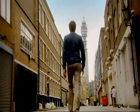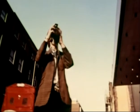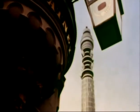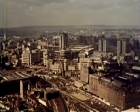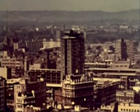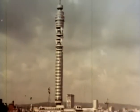In 1965, the tower opened to great acclaim. It marked a time of profound change when Britain, for the first time in decades, was looking forward to an exciting future. As the rubble of the Second World War was cleared away, new and taller buildings began to rise. In a few years, the look of London changed entirely, and nothing changed it more than the building that was eventually to dominate the skyline.